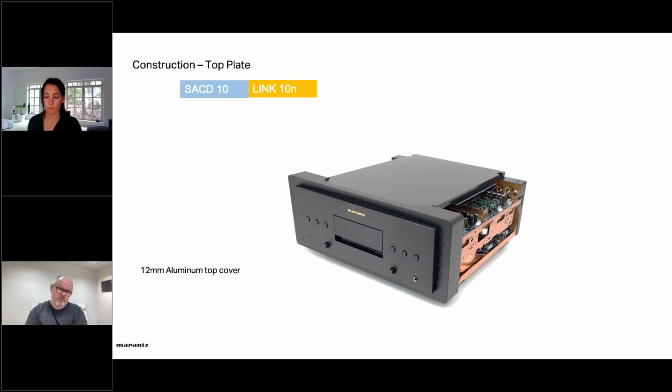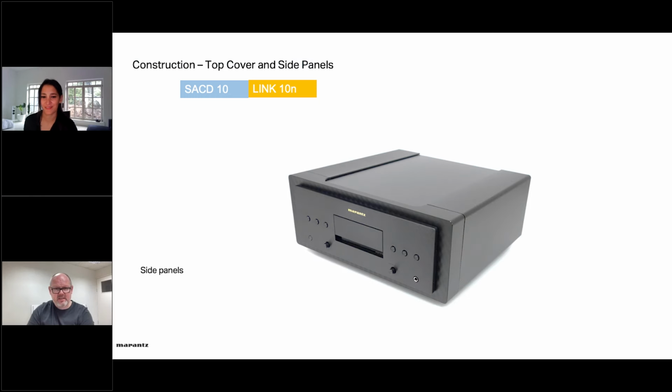This component has a 12 millimeter thick solid aluminium plate, incredibly heavy. I can testify to that myself because I handled it in the Shirakawa factory as part of our visit earlier this year. And again, those near 16 millimeter thick side panels as well result in a total chassis construction which is supremely strong and supremely stiff, and therefore very good at helping the mechanism to do its job effectively, alongside the fact, of course, it's a high quality mechanism centrally mounted.